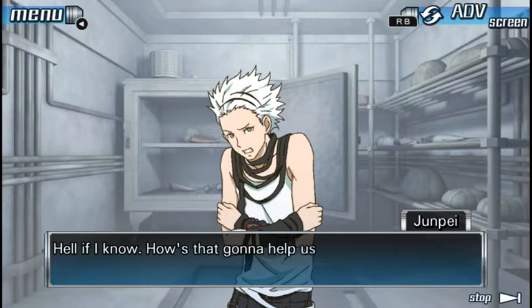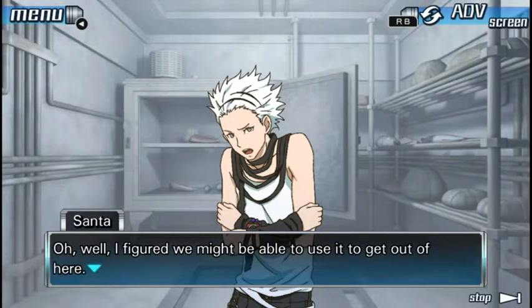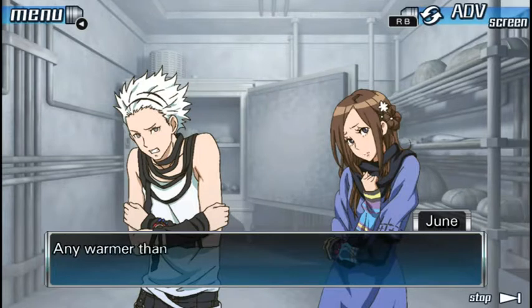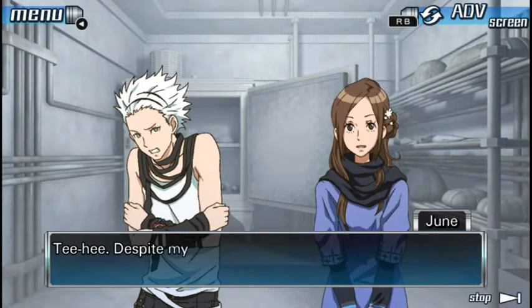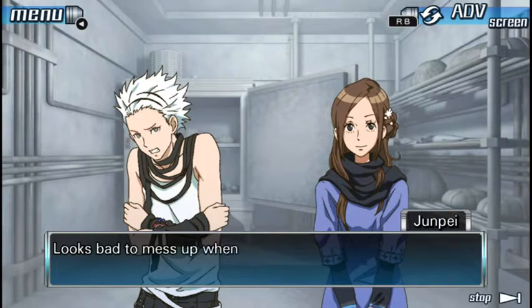How do I know? How is that gonna help us anyway? Oh, well, I figured we might be able to use it to get out of here. Carbon dioxide's sublimation point is negative 109 degrees. Any warmer than that, and it'll turn into gas. Any lower, and it becomes a solid. How about you tell us before we take it out of the box, or leave the box open? Oh, how do you know that? Despite my looks, I'm the queen. Oh, the queen of random knowledge. Looks bad to mess up when you're showing off.